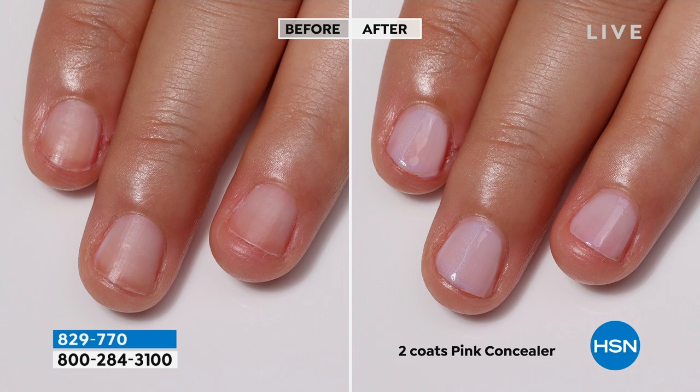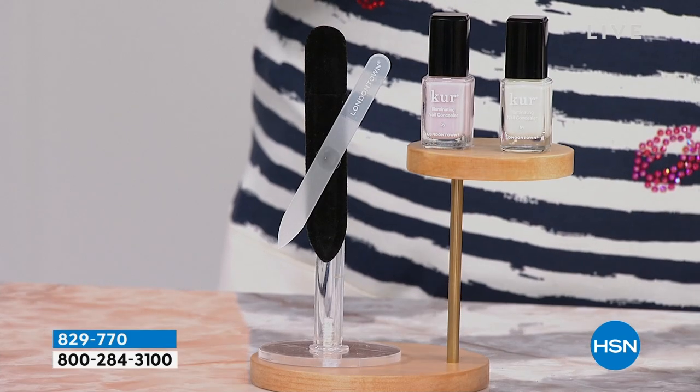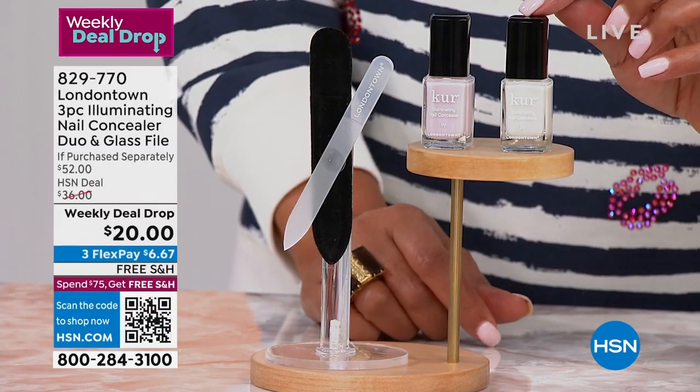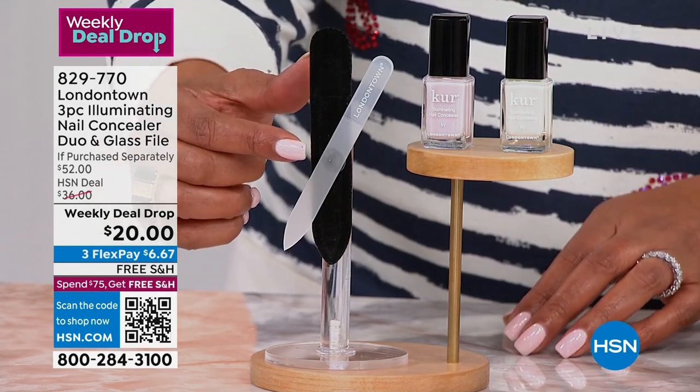It is a buy one, get one. Two coats, we give you a pink concealer or the original concealer. But if you have little ridges, if you have yellowing or brown, this is a buy one, get one. So you buy one for $20, you get this one for free, and it's valued at $20. And we throw in the glass nail file.